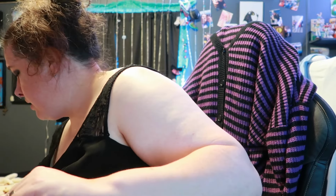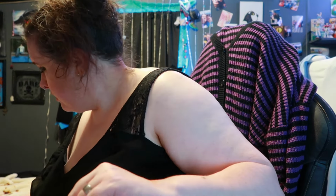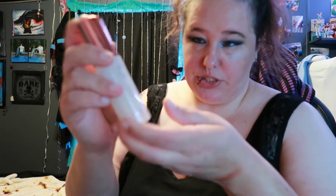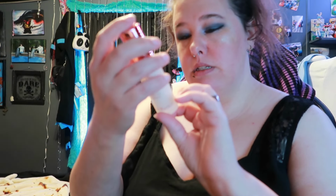Alright, so I've got a few more things to put back up. This one is a Silk Protein Primer. I've been getting a lot of primers in the Ipsy collection, because it is going to take me a while to get through these primers. This one is made in the USA.